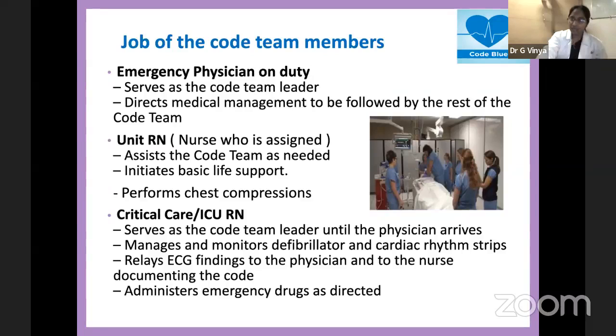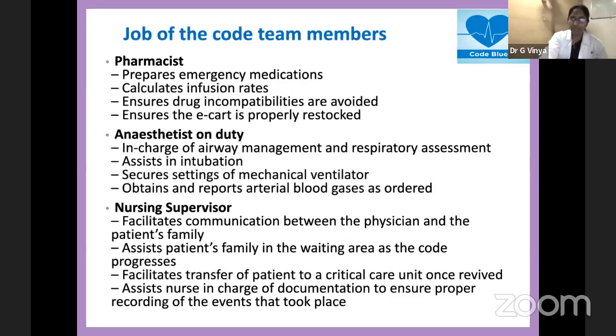The critical care nurse who is coming for the code will serve as the code team leader until the physician arrives, and she will be mainly administering emergency drugs as directed. The pharmacist's job will be preparing the emergency medications, calculating the infusion rates, ensuring drug incompatibilities are avoided, and also ensuring the crash cart is properly restocked after the code is clear. The anesthetist on duty will be in charge of airway management and respiratory assessment, assists in intubation, secures settings of the mechanical ventilator, and obtains and reports arterial blood gases as ordered.